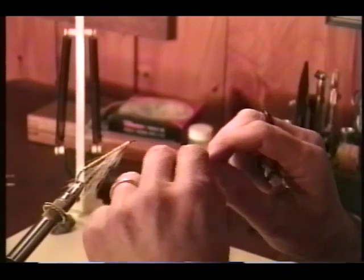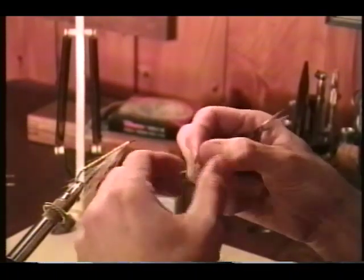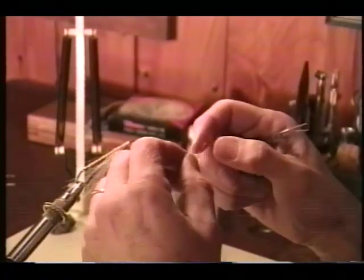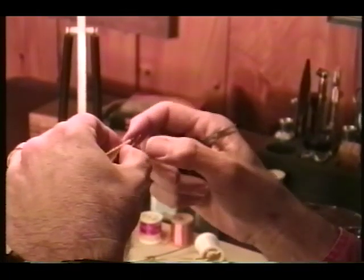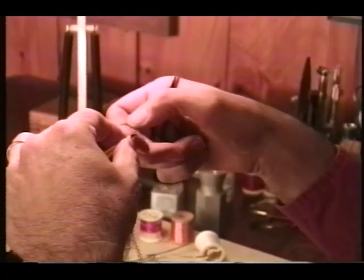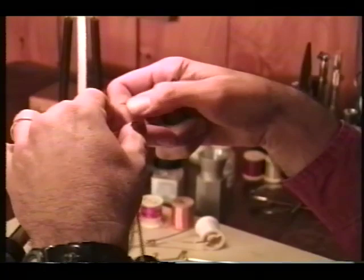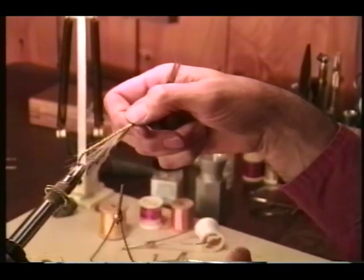And you can put a little kink in them there with your fingernail. Moisten them a little bit. And set that right down on the bottom. I like to stick the stem up through the eye there. It kind of holds them in place. That looks about right. It wants to be about the same length as those hackle fibers that you put in there.